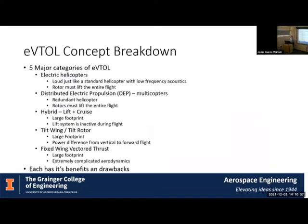So those 5 categories, let's talk about them a bit. Electric helicopters: loud, low frequency acoustics. That's the thump, thump, thump you hear when a helicopter goes over. Annoying, loud, it carries a very long distance. But it's not annoying to the ear in reality. The other thing is a rotor must lift the entire flight. That's not great for forward flight.